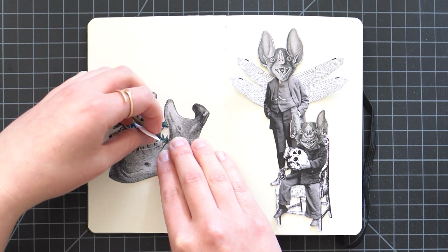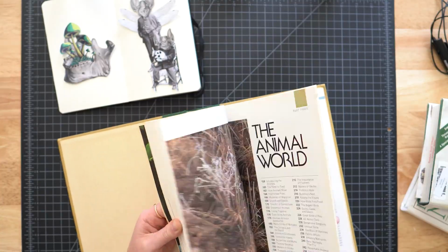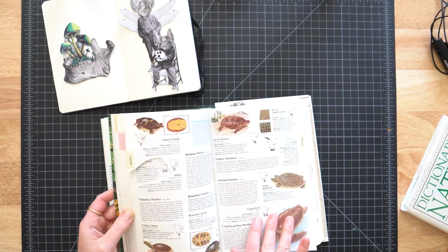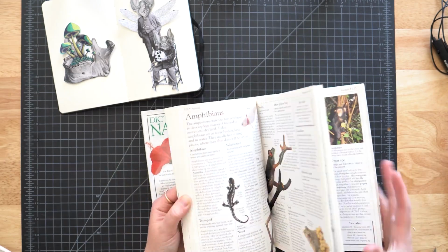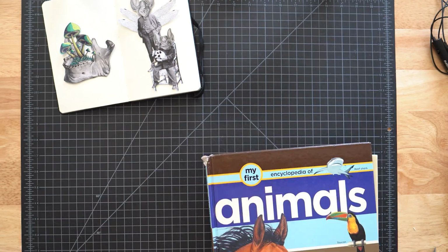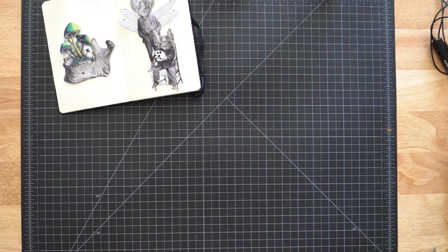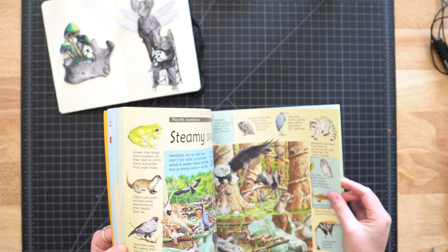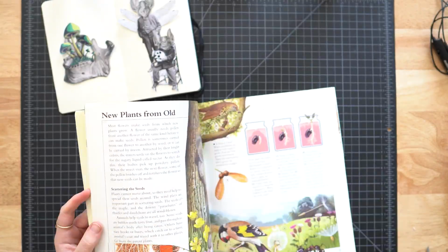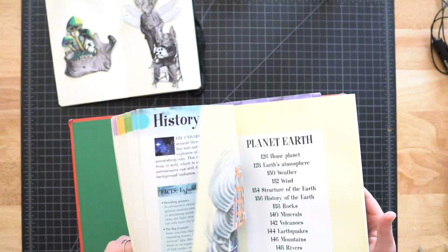I think these mushrooms look quite good in this jaw, but I do think that this is missing one thing, and that thing is, I think, a snake that's slithering up from the top of the jaw. Now, I looked in every single animal book that I own, every single one, up and down all the pages, and couldn't find one that I liked.